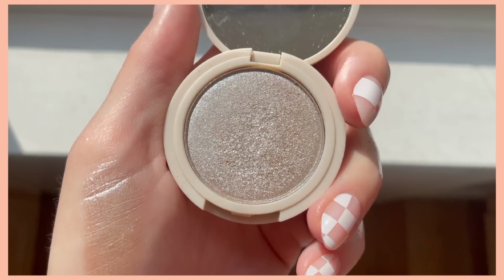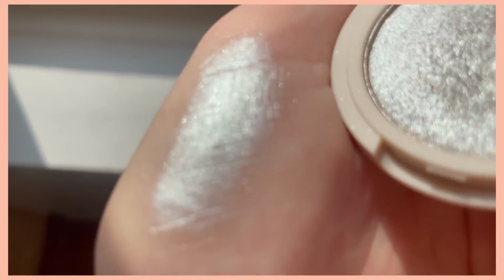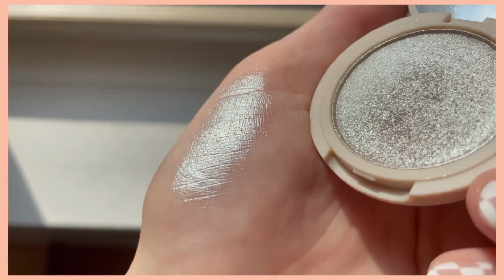So first, this one from Jones Road has been a huge favorite of mine this year. This is the shade So Pretty. In the pan, it actually blends right in with these pictures in the background. It doesn't look like much in the pan. In the swatch, it's gorgeous. This is the most beautiful topper shade. If you like a glitter top coat, this is it. The shade is called So Pretty.